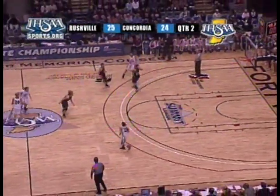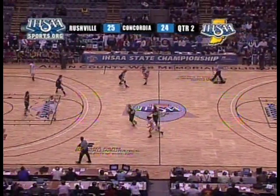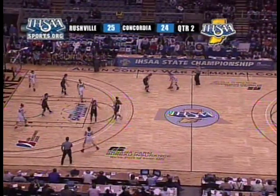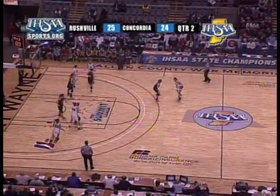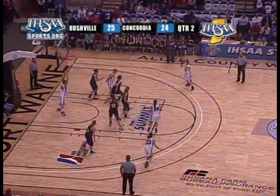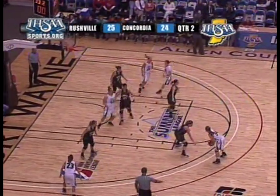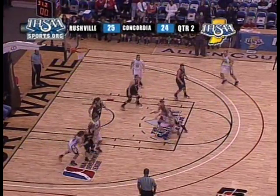1 point lead for Rushville. Under a minute to play. 45 seconds, in fact. They led one time previously. The 6-minute mark of the second quarter, 17-16. Drive by Neubauer. Gets shut off. Watson passed up the three-pointer. Goes back to Neubauer with 30 seconds left.